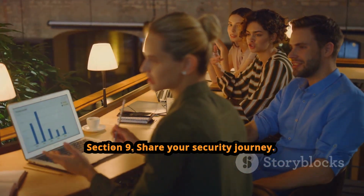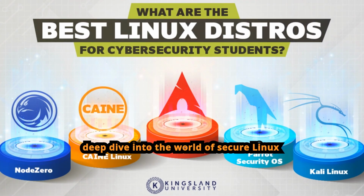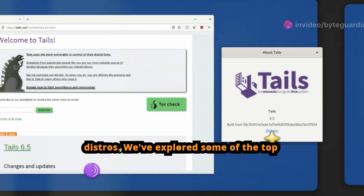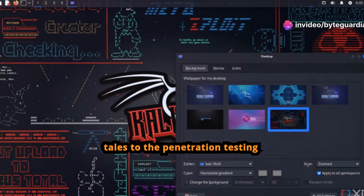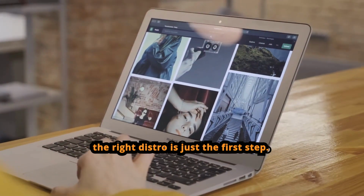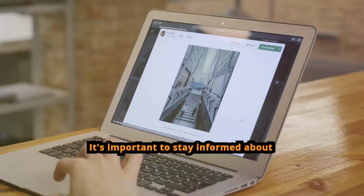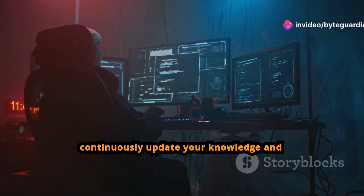Section 9. Share your security journey, join the conversation. That's it for our deep dive into the world of secure Linux distros. We've explored some of the top contenders, from the anonymity-focused Tails to the penetration testing powerhouse Kali Linux. Remember, choosing the right distro is just the first step. It's important to stay informed about security best practices and to continuously update your knowledge and skills.